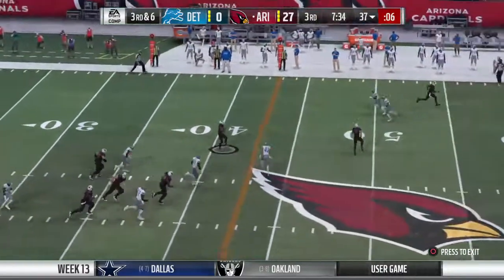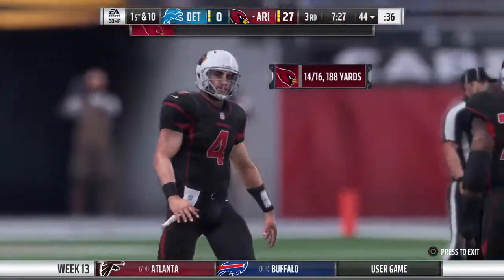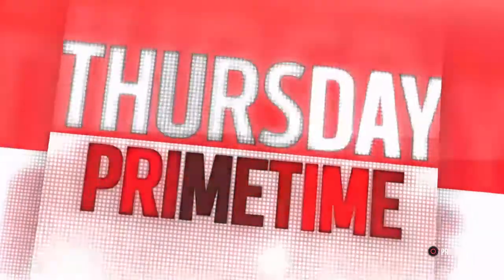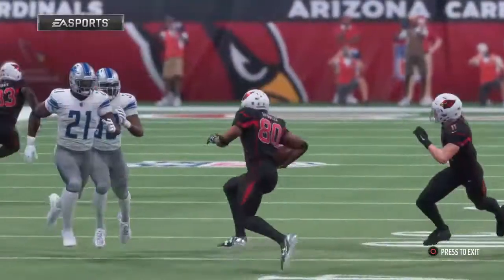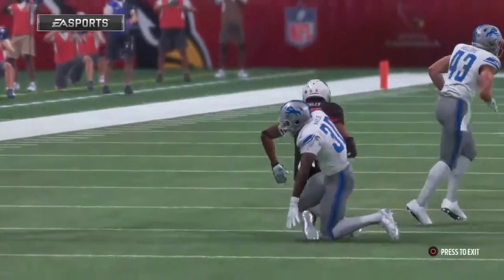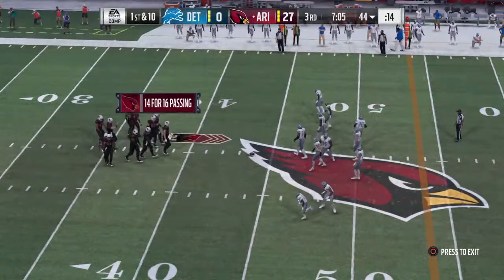He'll look to throw. It's complete. It's Sproles. And he's going to have a 1st down as he's brought down at the 44-yard line. 7 yards there, good enough to move the sticks. First down and 10 now for the offensive group.